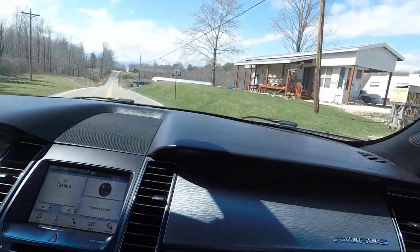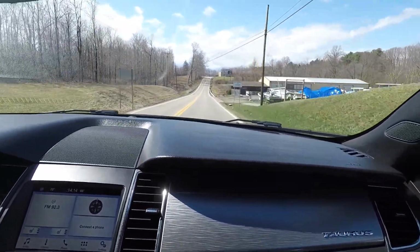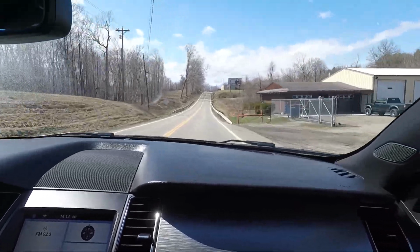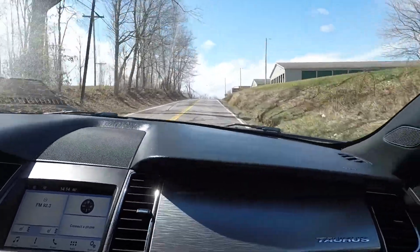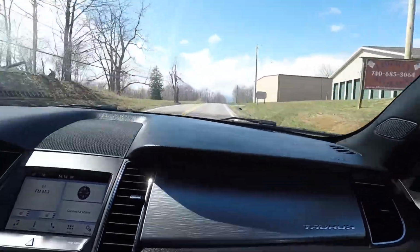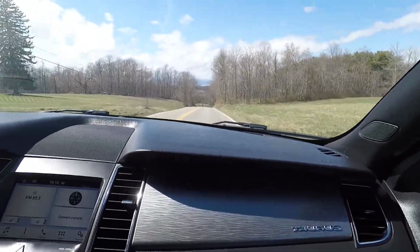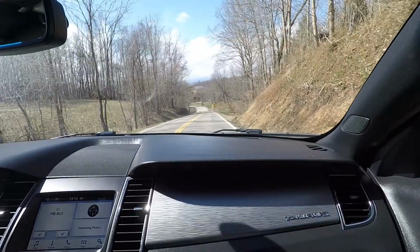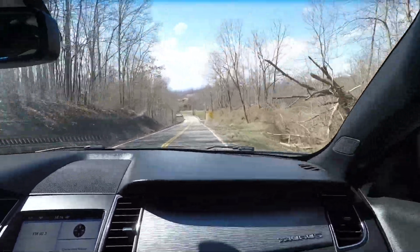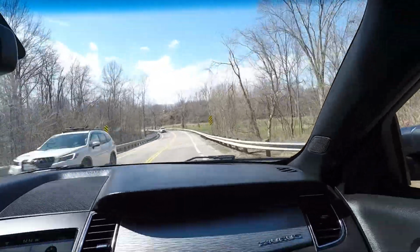Let's see if Randy's predictable. Oh, there we go. Yeah, you're running pretty good. Yeah, I had to let up because I was just getting close to the speed limit. He was getting close to the speed limit, so he had to let off the gas pedal.